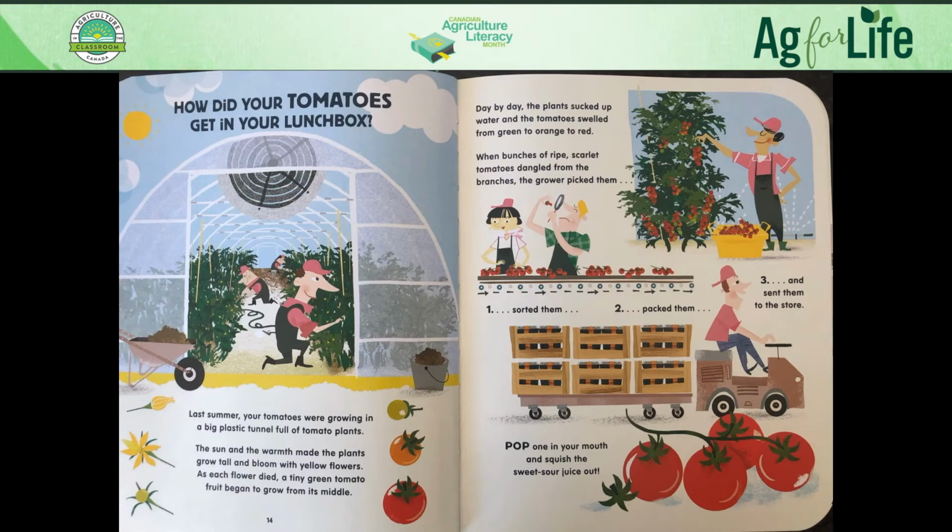Step 1. Sorted them. 2. Packed them. 3. And sent them to the store. Pop one in your mouth and squish the sweet, sour juice out.